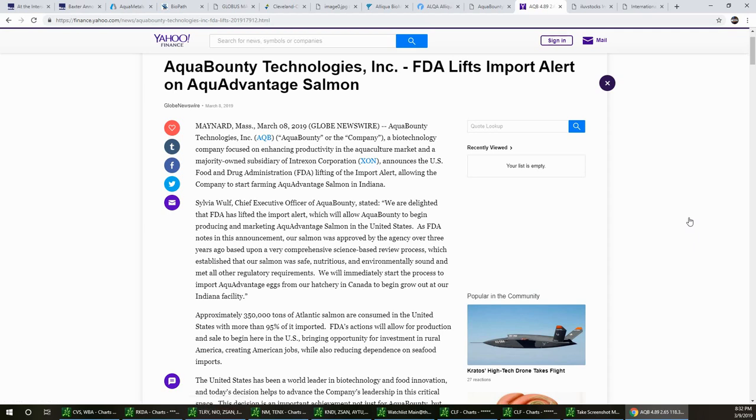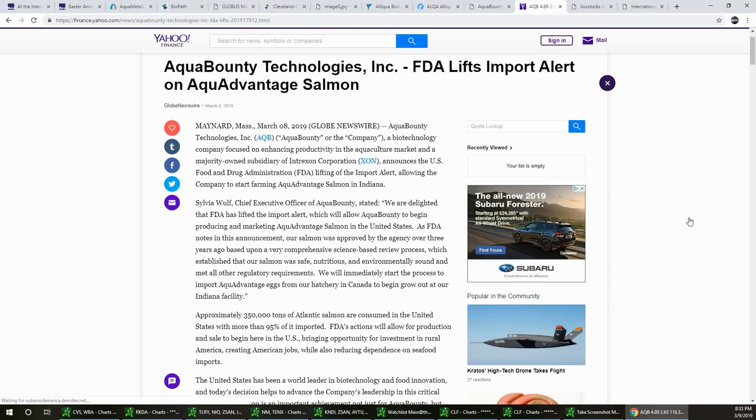I like the chart so far for continuation. And let's see what Jim thinks about that. So, Jim, over to you on that one. Can you guess how many tons of salmon is consumed in the United States just out of the Atlantic Ocean?